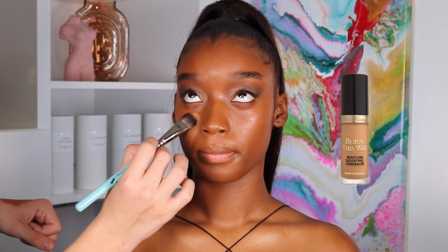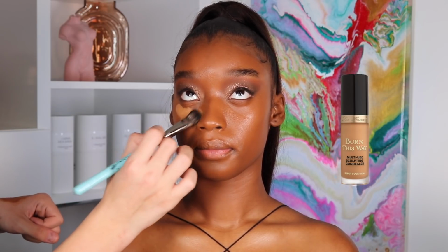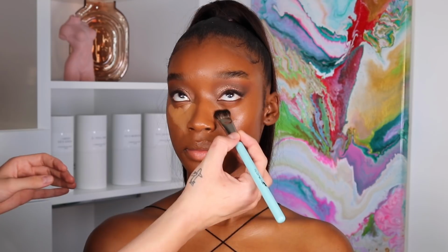Okay, so now it's time to highlight the face. So I'm going to start off with the Born This Way concealer. Again, one of my favorite concealers on the market.